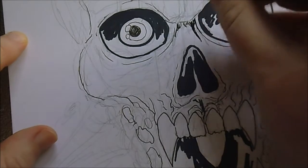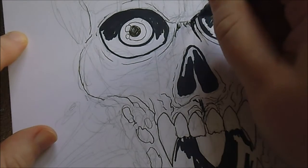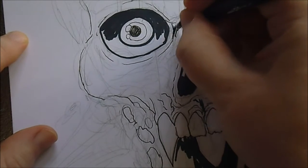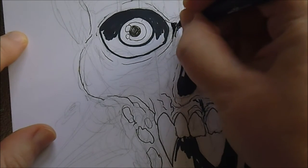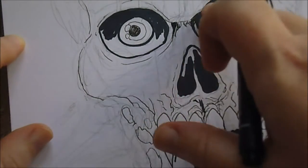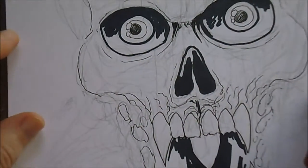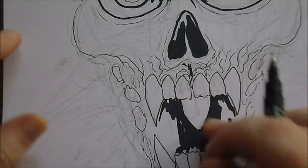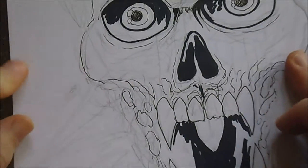The inked areas I want to be quite dark, because I want to try and colour this. There's going to be a lot of blending between the darkness, particularly on these eye sockets there, and in between there as well, it's going to be blending with some greys and things like that.